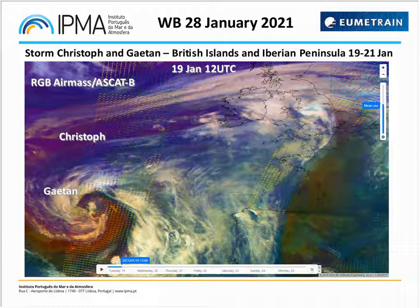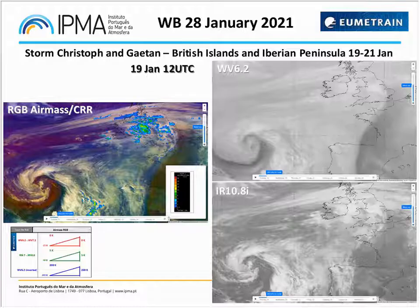And the next slide, I'll just put it here to show that we have the water vapor 6.2 and infrared 10.8. They're also used for the product of convective rainfall rate. We can see here, especially in Gaetan, we had convection, and you can see the dry intrusion at the water vapor 6.2 here near Gaetan.